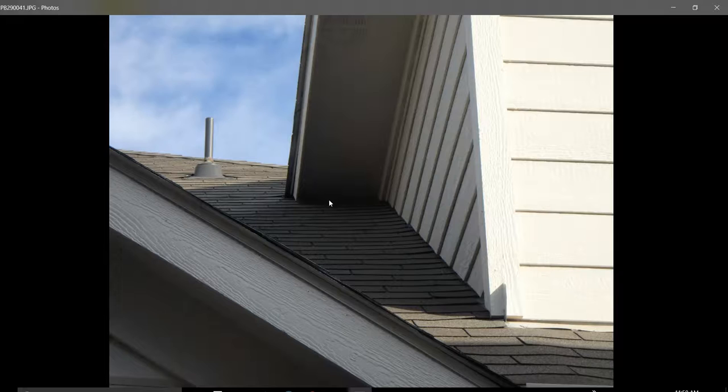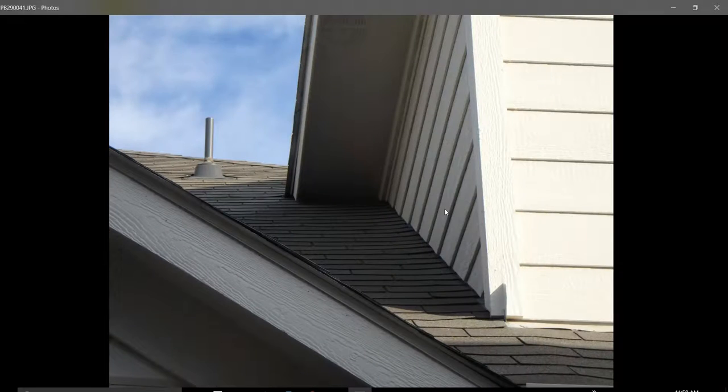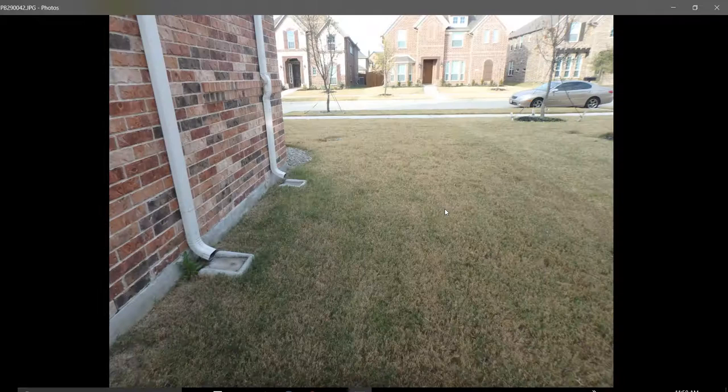Okay. So one side is off, so it should be just a little bit of air there. It shouldn't be that big, where you can get rodents and bugs and stuff. So they need to go back and seal up that area. Flashing's fine. Okay. It's just hard to see with the camera.